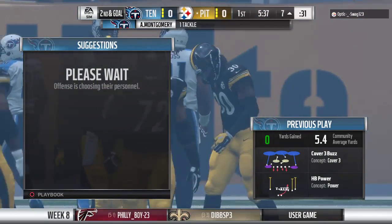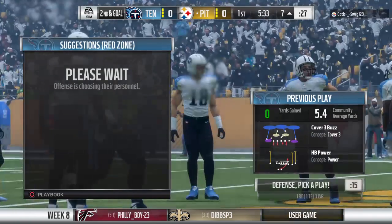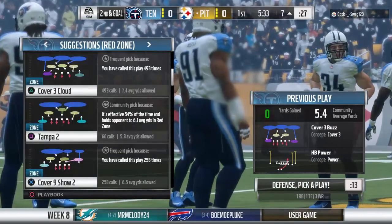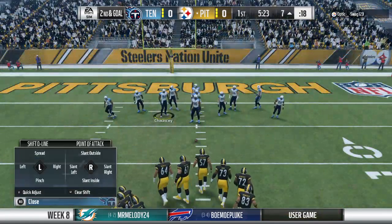Sometimes play calls boil down to philosophy. You know you're facing one of the top 10 units against the run in the NFL. So do you decide to keep smashing against them, or do you decide to throw the ball here? And here comes play number 6 on this drive.